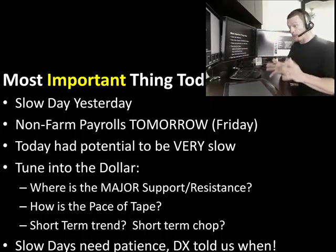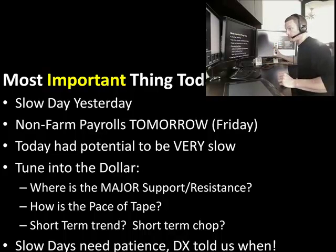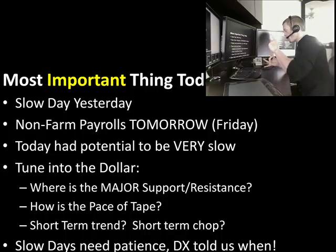And I want to be aware, right? Avoid trading when the dollar on the short term has choppy, sloppy, sideways markets. And then don't forget to watch the pace of tape indicator on your dollar. The pace of tape indicator will tell you how fast the dollar is moving. So on a day like this morning, when we knew today was going to be a little bit slow, we looked for the dollar to give us that green light when the dollar was moving quickly or when the dollar was trending. When the dollar was not doing those, we knew to stay away.